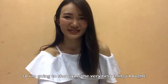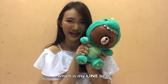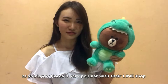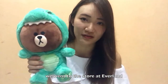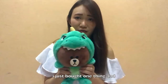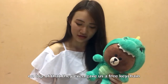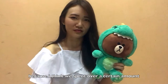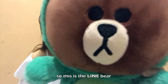So, I'm gonna show you the very first thing I bought, which is my Line wear. As you know, Korea is very popular with the Line shop. So, we went to the store at Everland, and this is what I got. I just bought one thing, and out of that, they even gave us a free keychain because I think we spent over a certain amount. Yeah, so this is the Line wear.